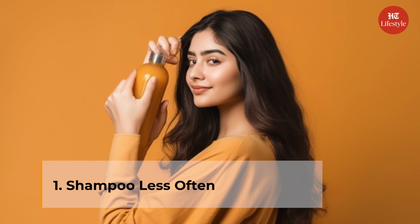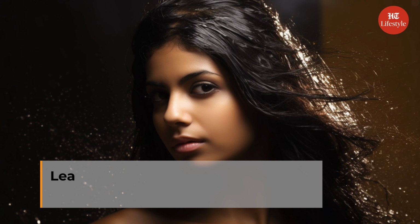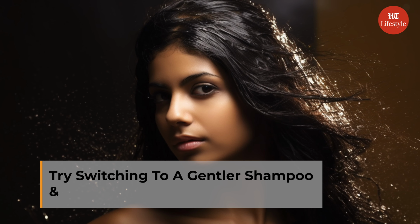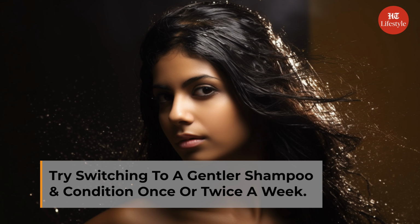1. Shampoo less often. Overwashing your hair can strip it of its natural oils and leave it brittle and dry. Try switching to a gentler shampoo and conditioner once or twice a week.